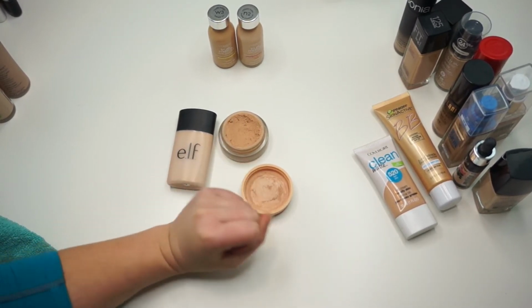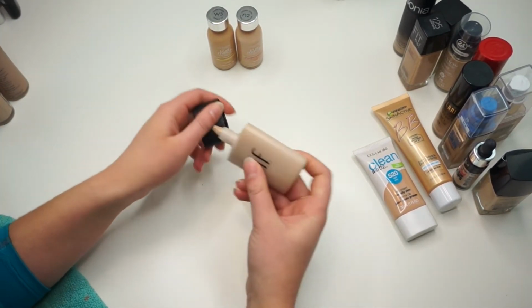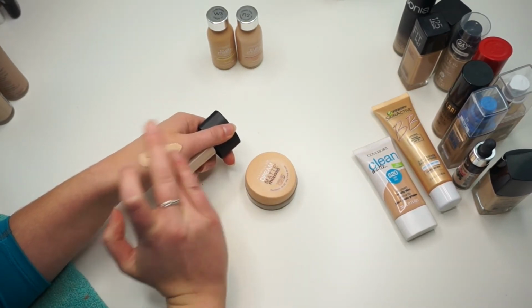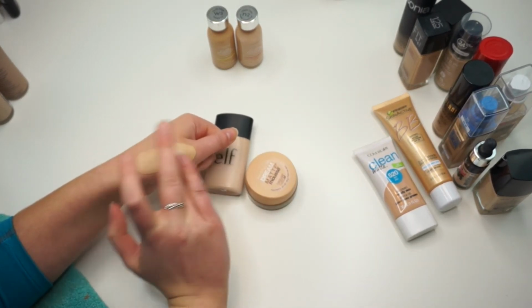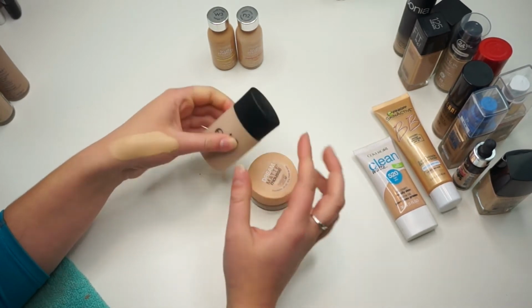It's so matte too. This one is the e.l.f. Acne Fighting. I don't mind this one. It's a really thick, full coverage, but it's not bad. I don't use it very often, but it's kind of like the Milani one, but a little bit lighter. So I'm going to keep this one.